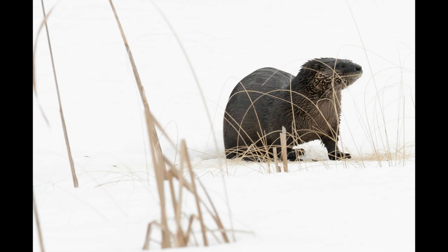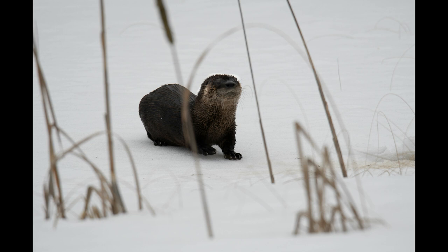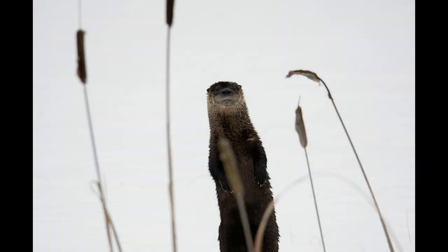Next, we're going to talk about otters. Otters, again, extremely common in the park. This is probably the most otters I've ever seen anywhere without really even looking for them. On Mizzy Lake Trail, I saw a couple there fishing in a hole in the ice.